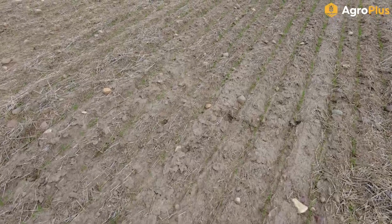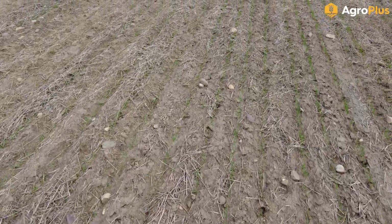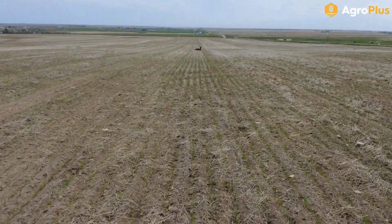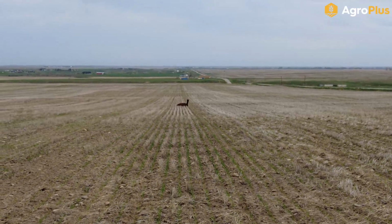Here in this field, we have a very nice emerging crop of spring wheat, coming up pretty good so far. Not 100% up at the moment, but good enough. You can see some nice clear seed rows. And apparently we also have a lamb out in the field. I don't know why. It's kind of a little random, but we'll figure it out.